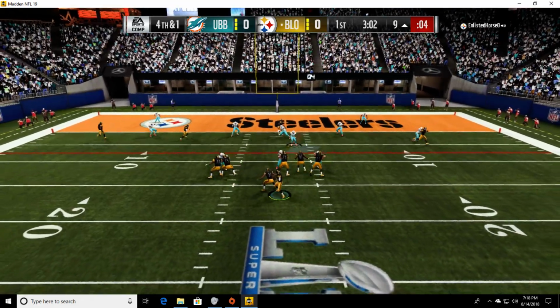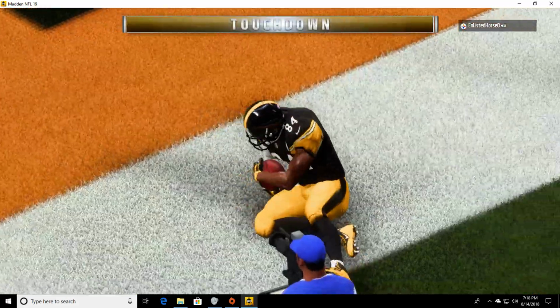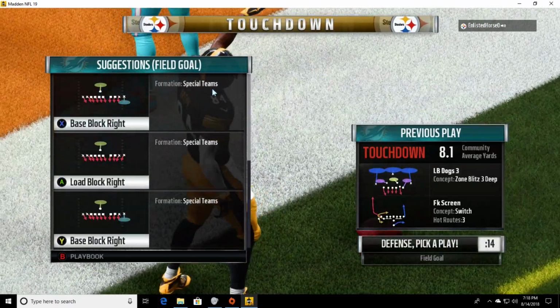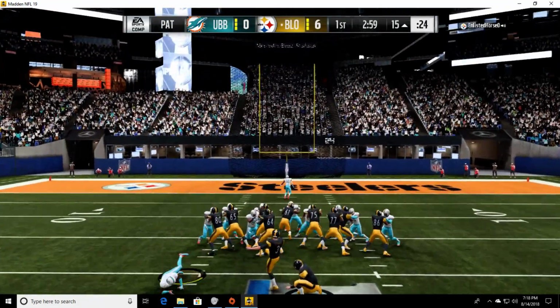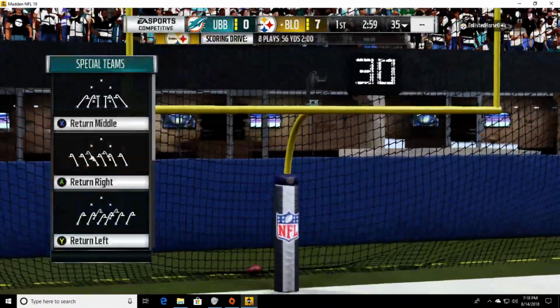Again, it's Vick. And it's caught. It's Brown. Touchdown, Steelers. Antonio Brown. A 9-yard touchdown grab. And the Steelers have taken a first quarter lead. And he'll put it through to make it 7-0 Steelers.